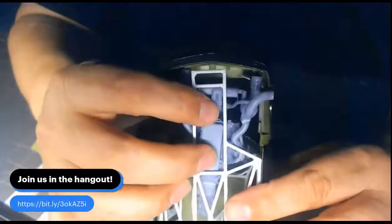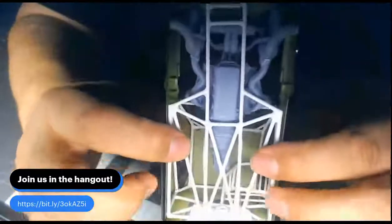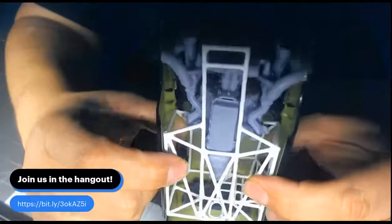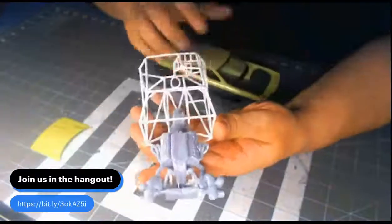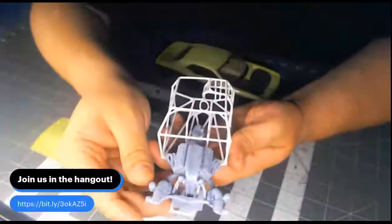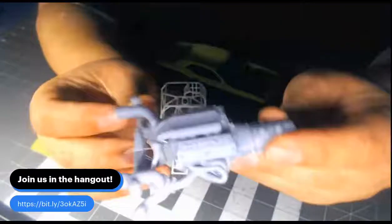But as you can see, it's a pretty stout little motor. It takes up quite a bit of the car. And this is to scale. I'll pull the body off so you can see how it sits in there, or how it will sit in there. And then the engine itself.